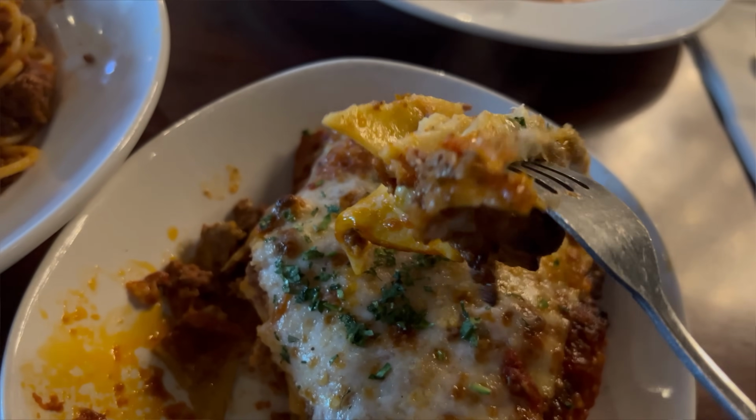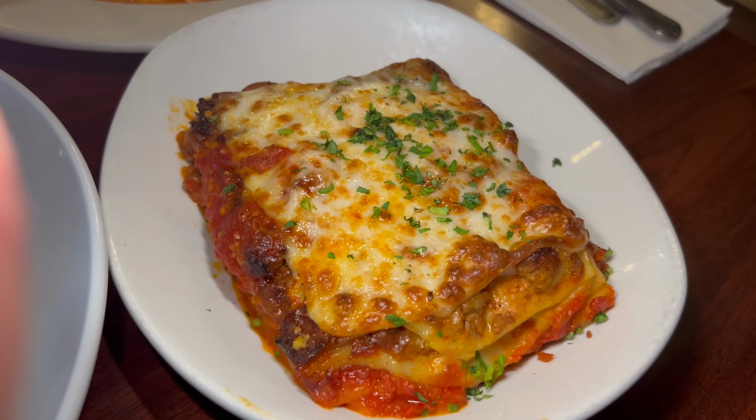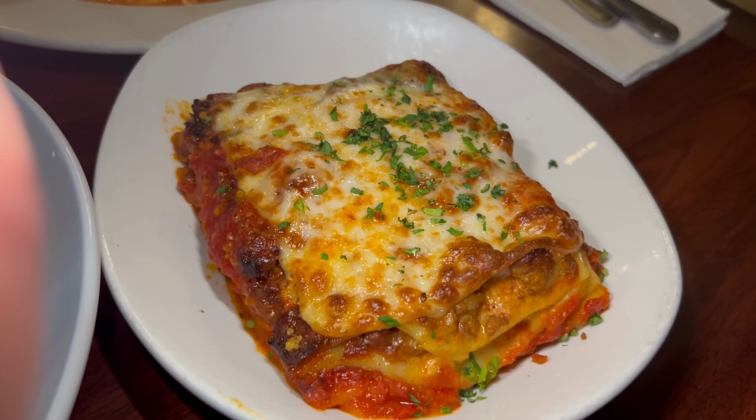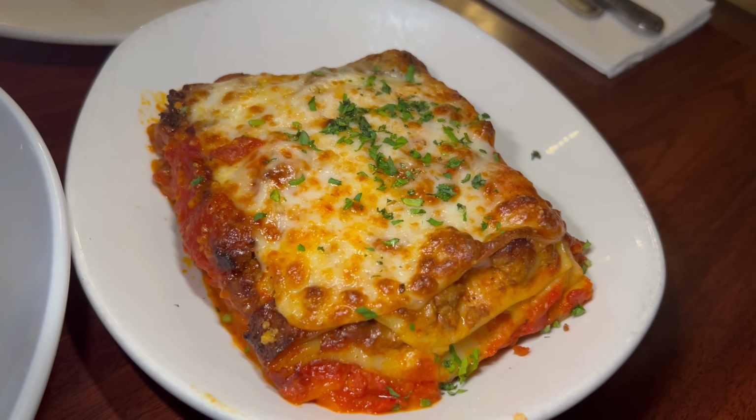Next up, let's try the lasagna. Got a nice slice on the fork here. Let's see how it is here at Spaghetti Western. You know, I'd say that's just okay. Now you've got some pretty good elements here. This cheese on the top has such a fantastic bake to it. A little bit of a smoky flavor coming from the toast job on it. It's very flavorful. Unfortunately for me, I would say this lasagna is a bit dry.